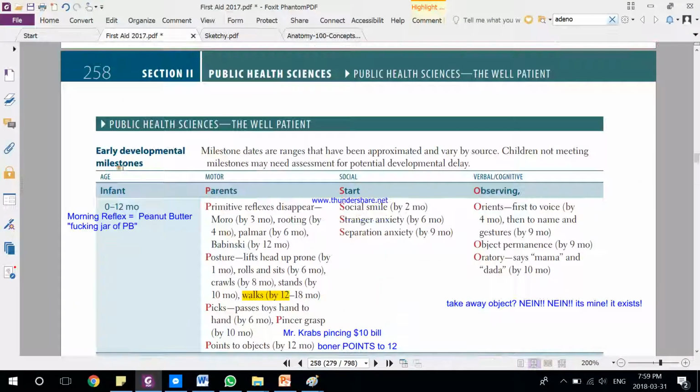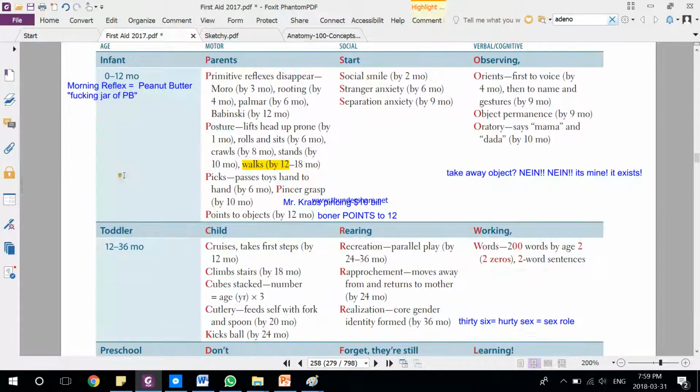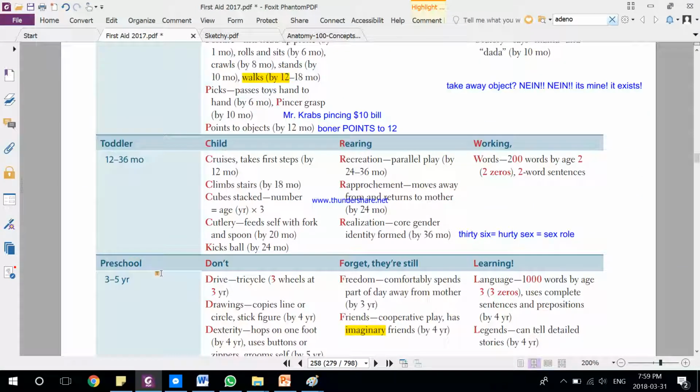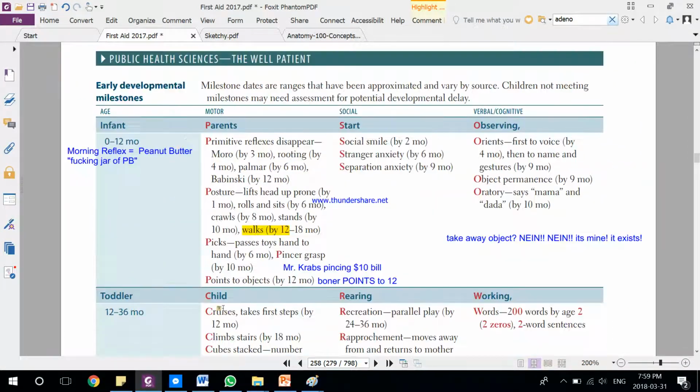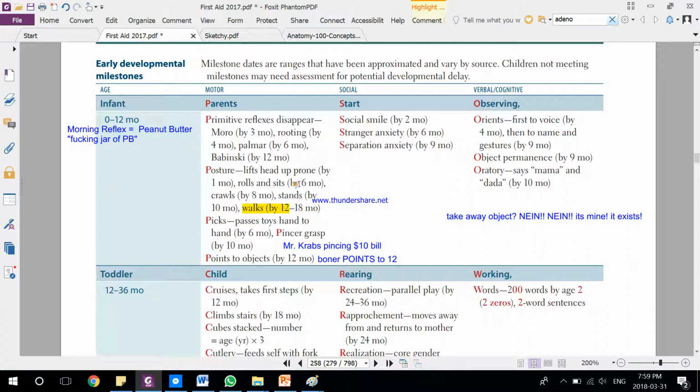Okay, so let's quickly talk about early developmental milestones. This is hard to memorize, so I made up some cool, funny mnemonics, some dirty, to make sure that we understand this. There are three things this is broken down into: 1 year old, 3 years old, and 5 years old. 5 years old is not too important, but the 1 year old and the 3 year old milestones are really important. So the first thing you want to know is when do the primitive reflexes disappear?